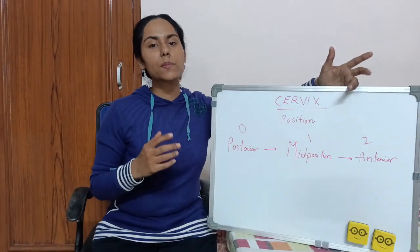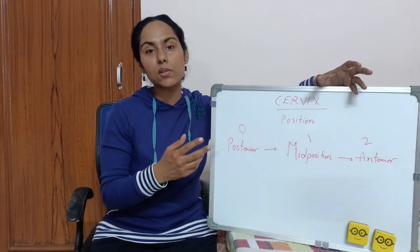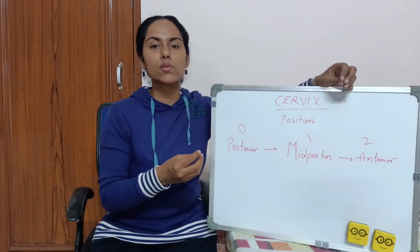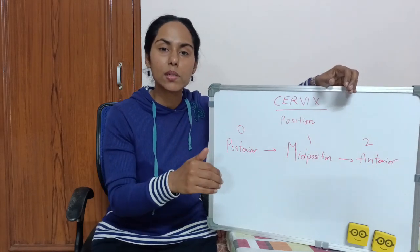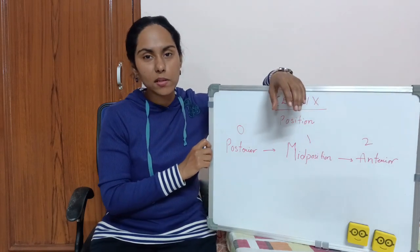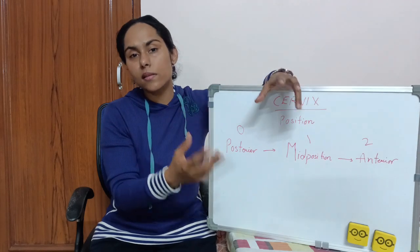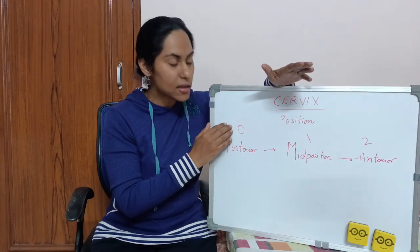Now let's talk about the cervix position. Cervix position basically means the position of the cervix in relation to the fetal head as well as the birth canal. So if the patient is not in labor, the cervix is going to be posterior. And how am I saying it? That means that your cervix is going to point towards the sacrum or towards the back of the patient. So as you are doing a per vaginum examination, you have to go towards the posterior fornix, and somewhere there you are going to feel the cervix tip. That means your cervix is posterior and we give it a 0 score.